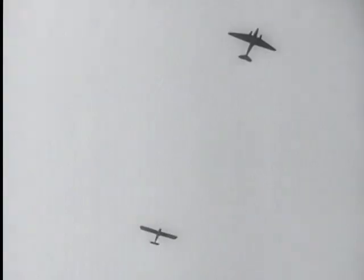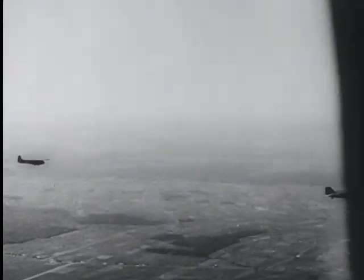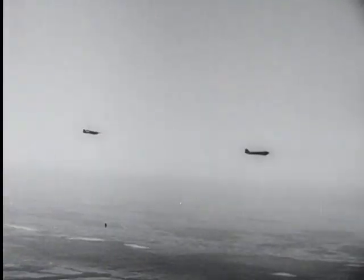Hours later, transport and glider landed safely at a British airport. 3,500 miles, forerunner of a regular service of air trains that may span the Atlantic in days to come.